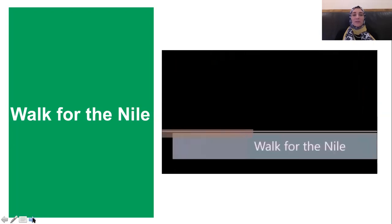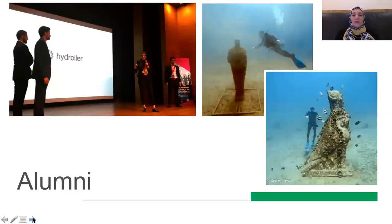Our alumni graduate with an instilled sense of social responsibility. Here you can see that they're trying to restore coral in the Red Sea. Also, a group invented a hydraulic barrel that distributes water to areas that are water scarce.